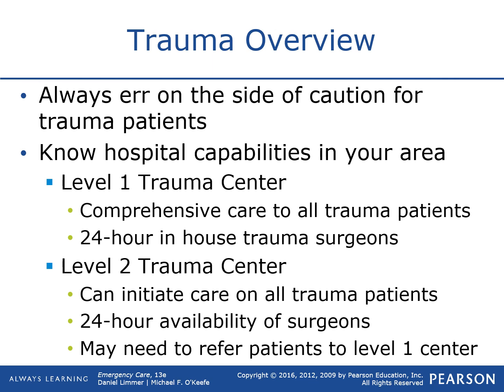One characteristic of them is they have 24-hour availability of trauma surgeons, which means that they can call one in, but they might not necessarily have one in-house 24/7. So that's one of the big key differences between level 1 and level 2 trauma centers: level 1, they are always in-house. Level 2, they are on call.